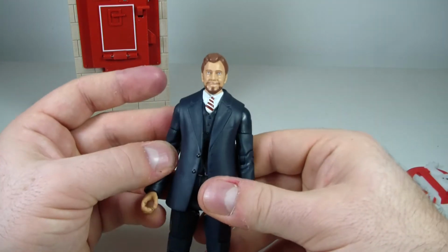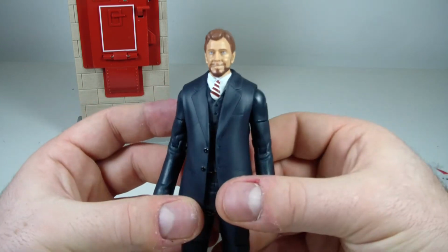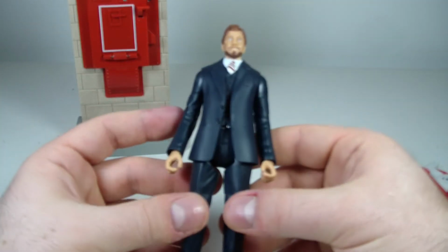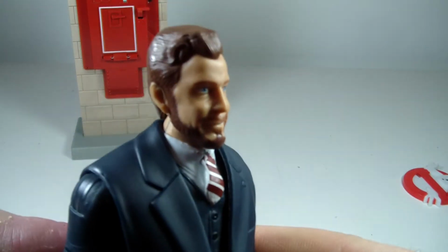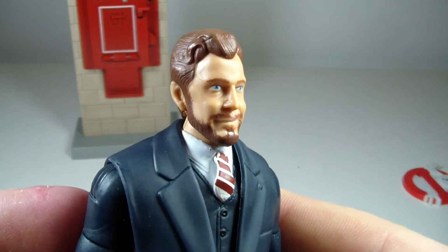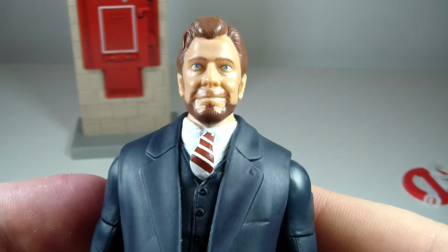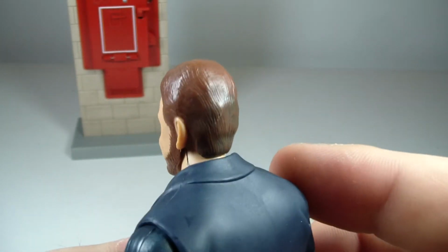So, I mean, he's a pretty decent figure, especially if you want to do some army building or if you want some variety in your army building. This is a good route to go. If you just want Walter Peck, then this is the route to go. I would say sculpt-wise, it could be a little bit better. I don't really think he resembles the actor too much. He's kind of got this weird smirk going on. So there you go with that.